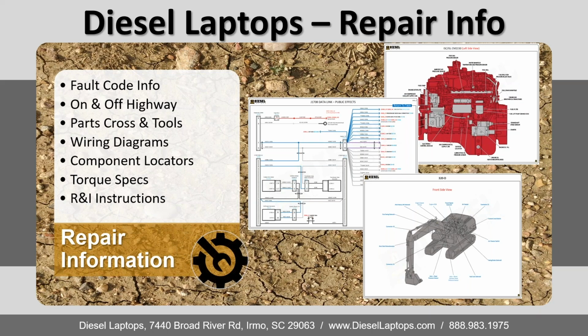Is it a complete library? Absolutely not. But I can tell you in an average month, to give you a little bit of openness on what we do here, wiring diagrams in particular and component locators, we produce almost 4,000 pages of that content every single month. And there's just a mountain of it to go through, and we do try the best to prioritize it with our clients.